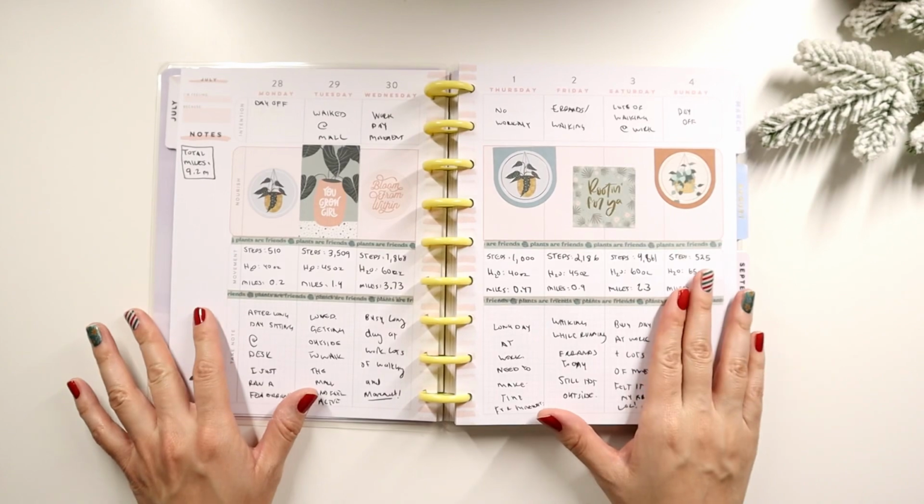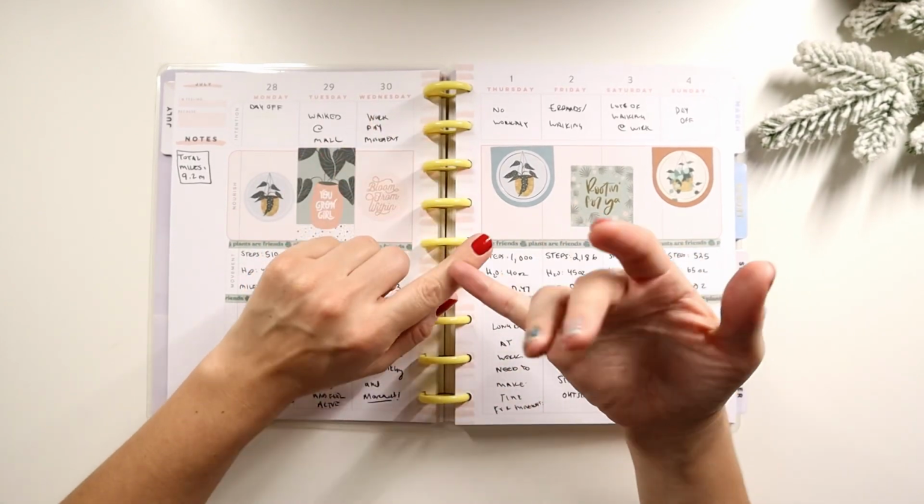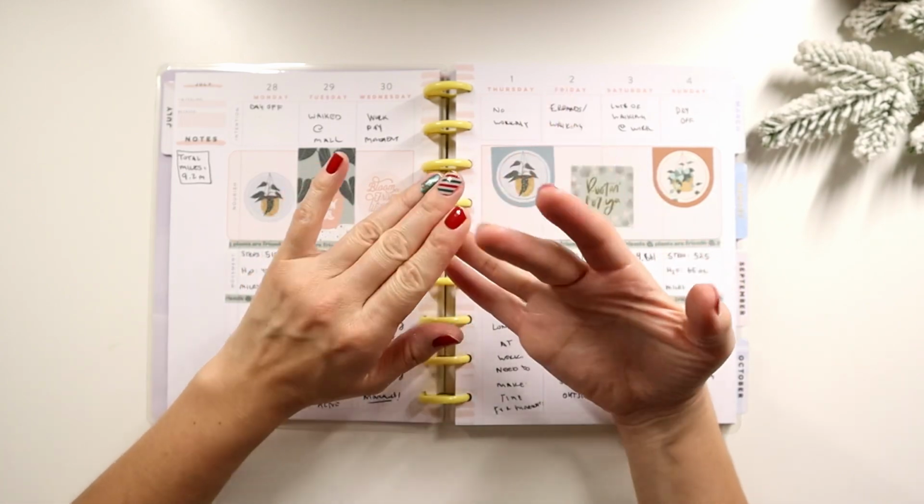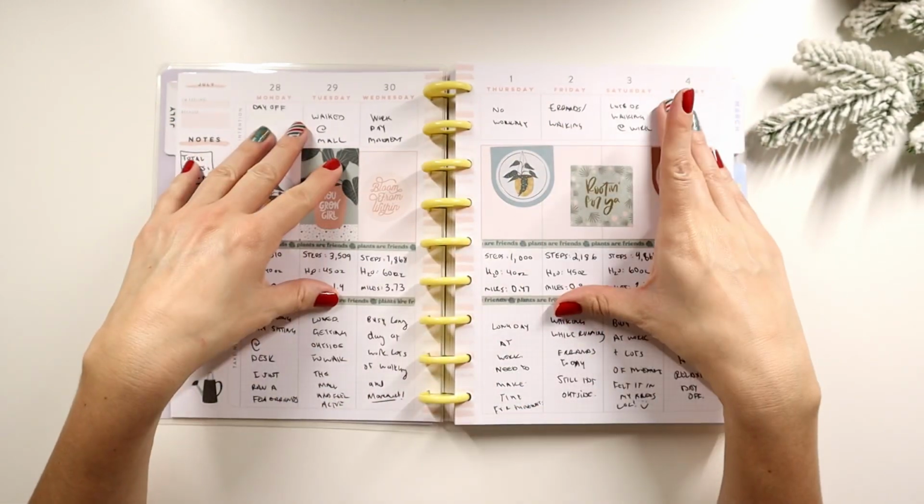I definitely recommend this for those of you that are on a wellness journey, wanting to take care of your health, not only physically, but mentally, emotionally, spiritually. This type of planner, I definitely recommend.